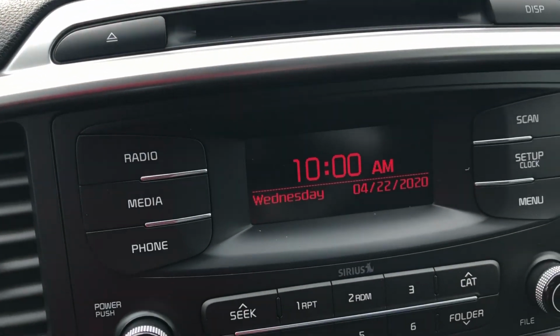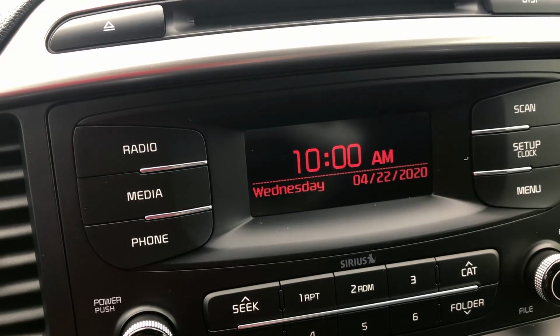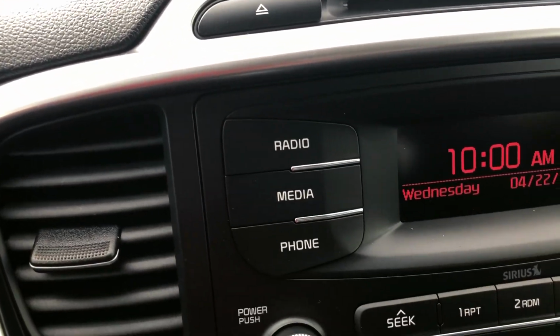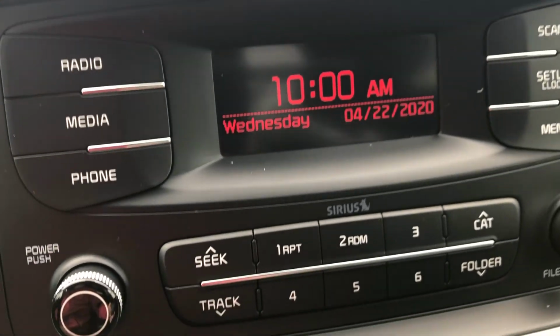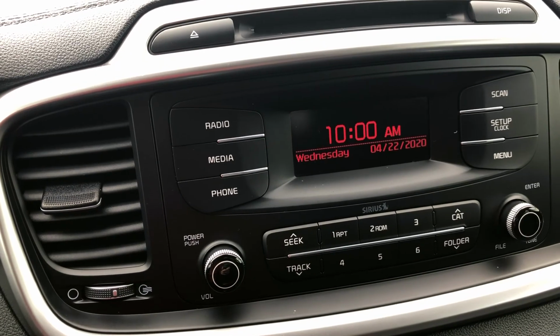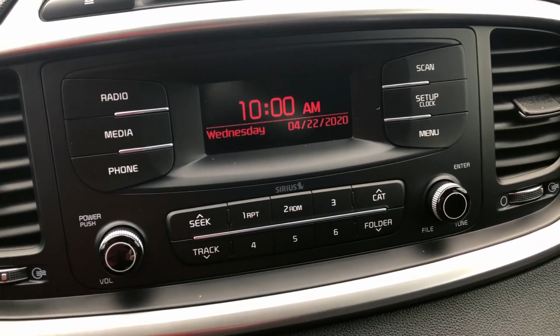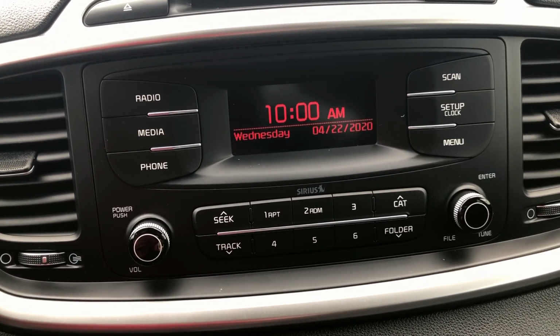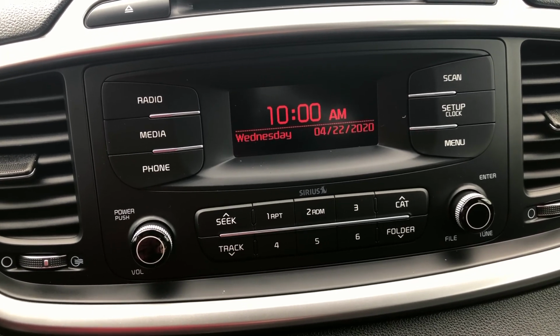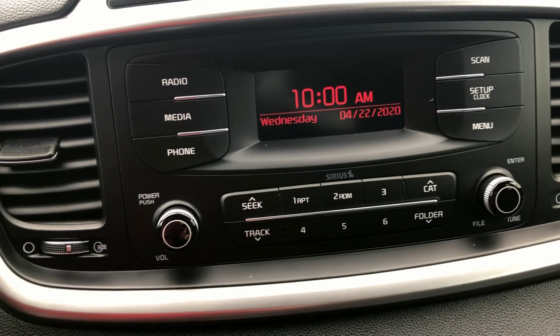Coming over to this side here, you've got the other display screen. And this is our sort of do-everything radio. So you'll notice, of course, I've got radio, media, phone buttons up there. And you'll also notice it says Sirius XM. So this is AM, FM, and Sirius satellite radio, as well as Bluetooth streaming. So it's kind of the do-everything radio. And of course, if you buy a car from us with Sirius satellite radio, you get 3 free months of satellite radio. So that's kind of a nice thing.